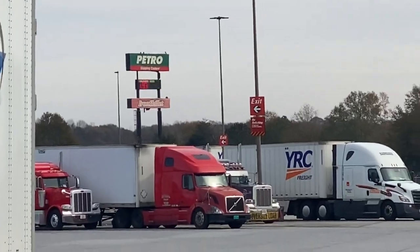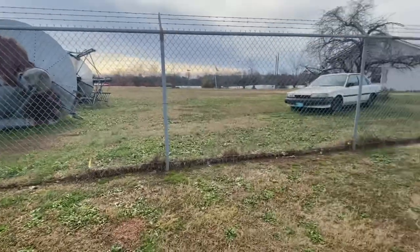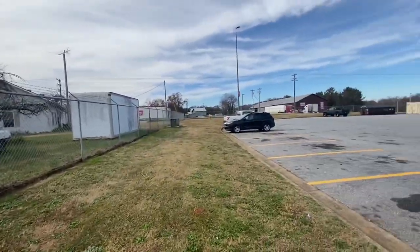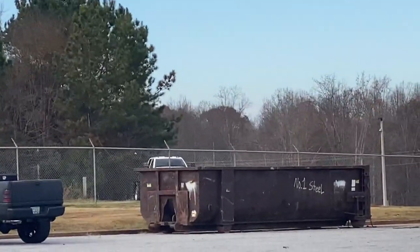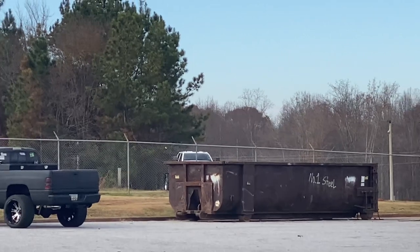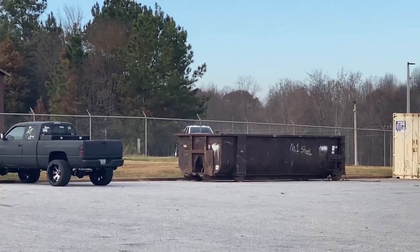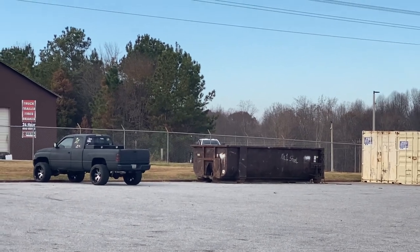Yeah, we're at the Petro in Carnesville. And right over there, on the other side of those pine trees, is the Landstar Orientation Center, the new one they just built. And we are going to try, if we have time, to go over there and check it out.